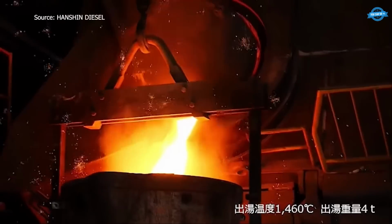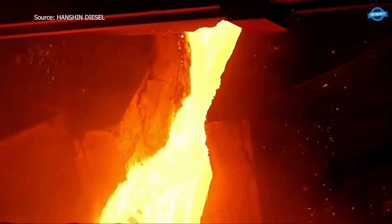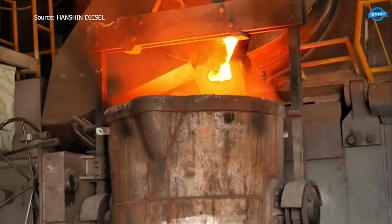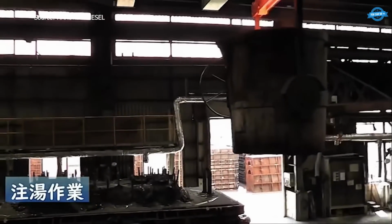After shaping, core parts are inserted, and an alcohol-based coating is applied to the interior surfaces. This layer ensures smoother cast surfaces and reduces sand adhesion during pouring. Once assembled, the mold is closed and prepped for pouring.